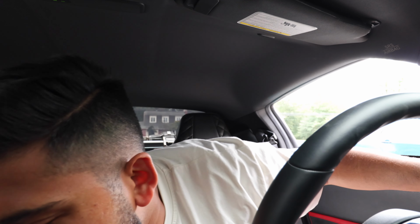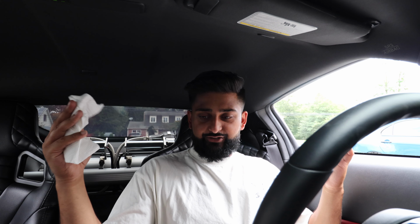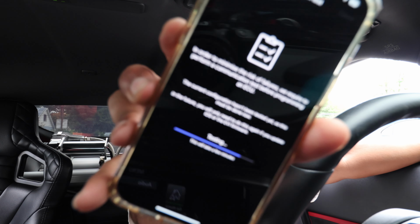Yo, while we wait, I just want to show you guys this. No, it just turned off. The car just turned off. Nissan, you're messing me up. Why did it just turn off? On the screen it still says testing.